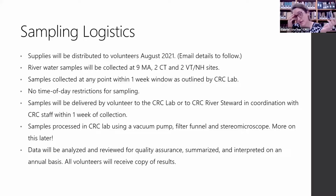So someone might collect it at 6 a.m. on a Monday morning. That's the time that they have available. Someone could collect it at 8 p.m. on a Thursday afternoon. So as long as it's collected within that 1 week window, we feel great about that. And if there is an issue, of course, just reach out to us, because if it needs to be the following Monday, we're a little bit flexible there as well.